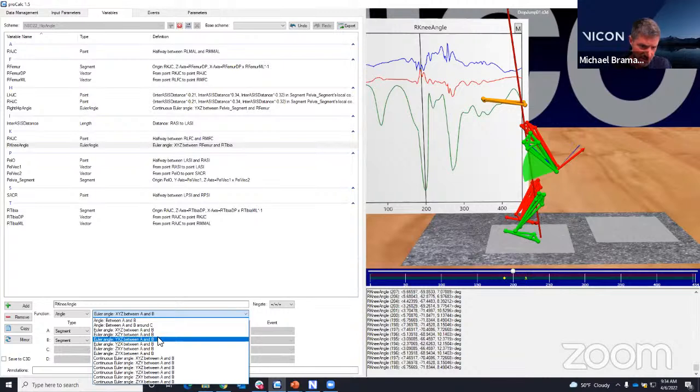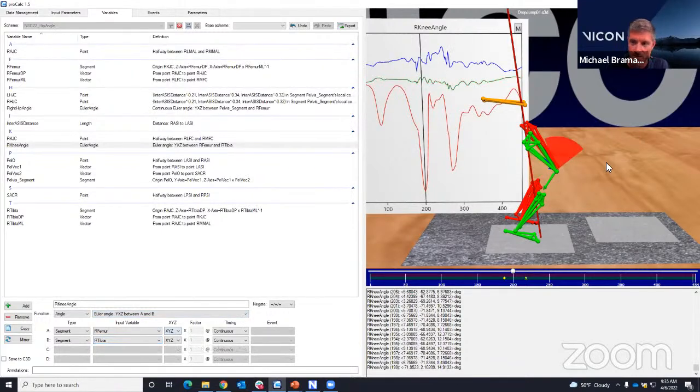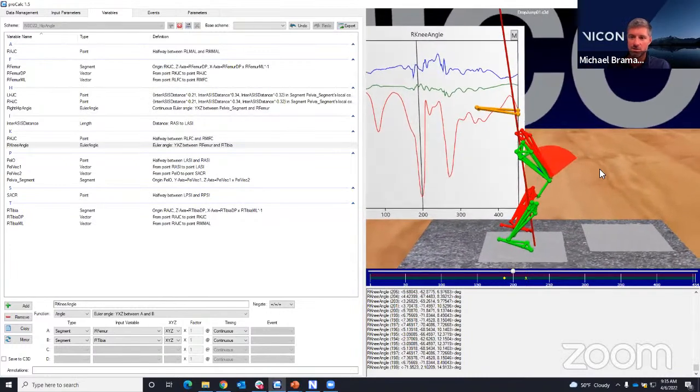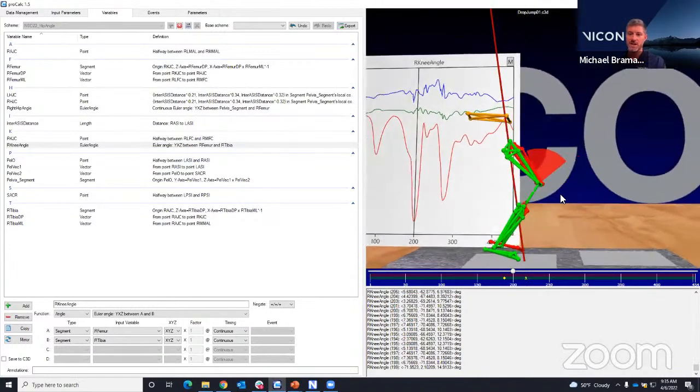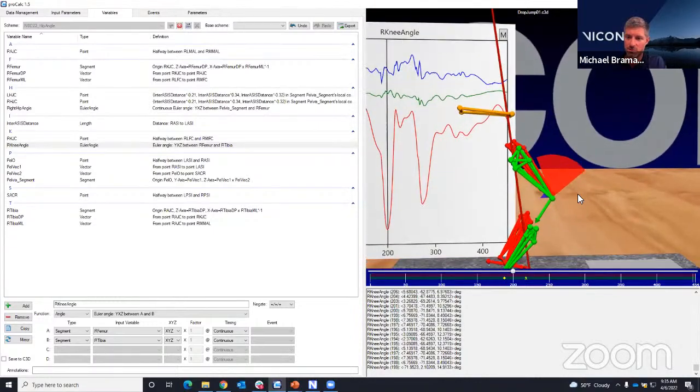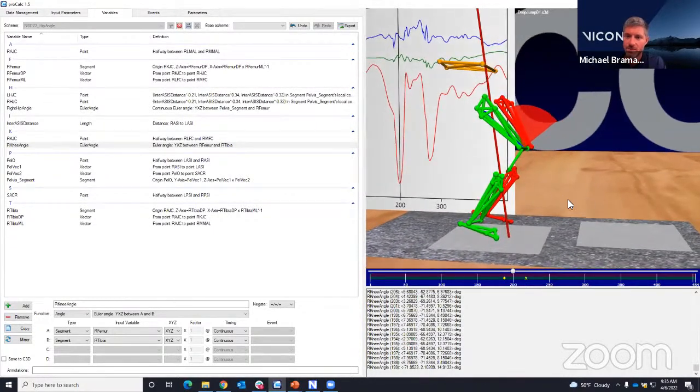So what I'll choose is a Y first. Y is going to be my first axis of rotation, then X, so that'd be like your varus valgus, and then Z, which corresponds to what plug-in gait typically does. And there we go. That's more in alignment with what you would see at Nexus, and how you would want this to be set up.